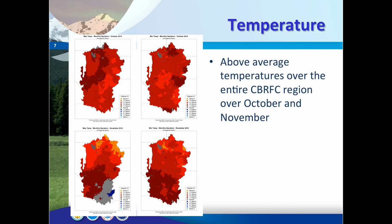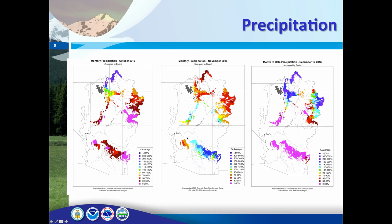Typically that doesn't bode super well for water supply, but it's still very early on in the season, and as I'm about to show, precipitation has been a bit more variable in our area. So looking at precipitation early on in this water year, you can see October was a bit of a mixed bag. We had some nice precipitation amounts towards the northwest portion of our area. November tended to be pretty dry for the most part in the north, but we did have some storms roll through southern Arizona and New Mexico.